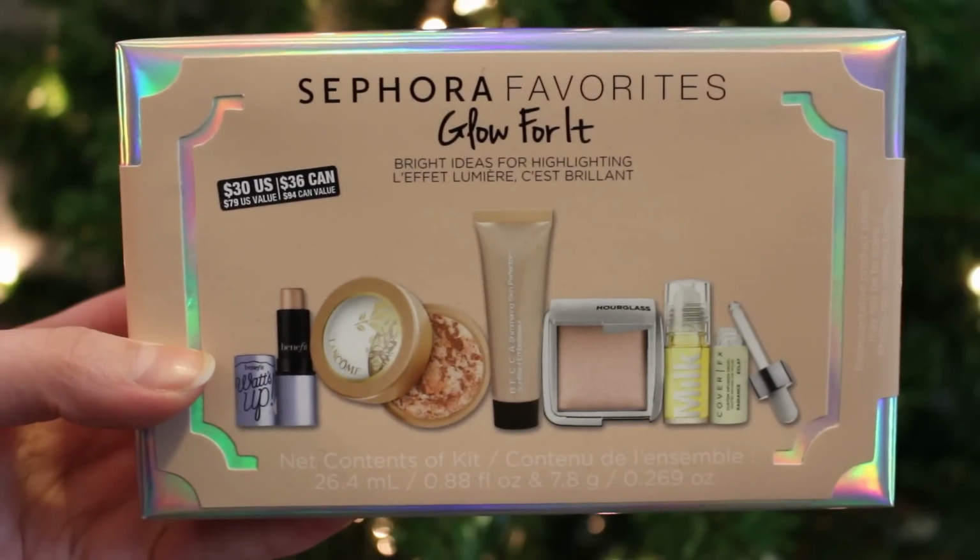Along with that one, I got one of the Sephora Favorites kits. I got the Glow For It kit, and as soon as I saw this, I flipped out and it was sold out. I was like, you know what? Why don't I go get it in store? I just bought everything else online. So I look online, my nearest Sephora had it in stock. Okay, I'll go get it in the morning, bright and early. I go back online in the morning and it's out of stock in my store. So I called my husband and I asked him to pick it up for me on the way home from work at one that's closer to his work but further away from me. So he picked it up and I'm so excited. It was only $30, but it's a $79 value.